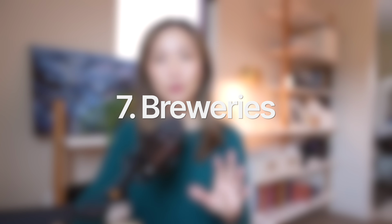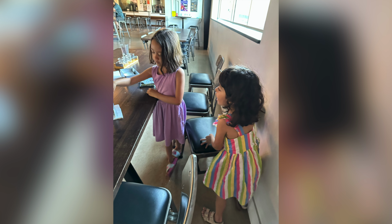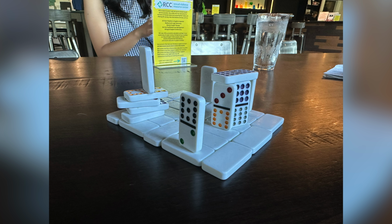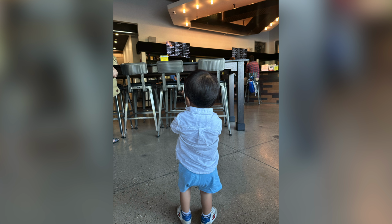Number 7 is breweries. If you're looking for a stop where the kids have something to do and the grown-ups also get to enjoy a tasty beverage, there are so many amazing options in Madison, and a lot of them, like at Delta Beer Lab, they offer board games and card games and non-alcoholic craft beverages, which makes it a really kid-friendly, although not specifically kid-focused kind of stop.